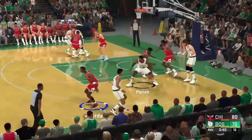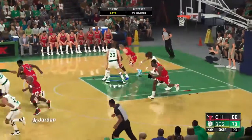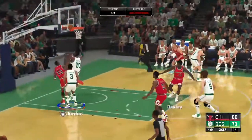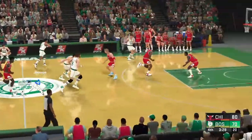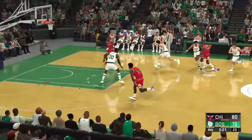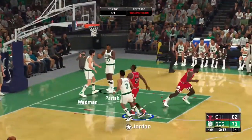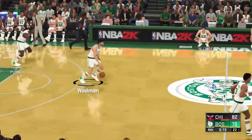Johnson outside. Tries it from the top of the key. The shot will not fall. The Bulls leading by 10. And here's the fast break. Jordan leading the way. Bird outside. Plenty of space. It's hauled in by the Bulls. Boy, he'll usually knock it down if he's left that wide open. Just comes up empty. And he has just been in a flow offensively. Terrific game. He has been the X factor.